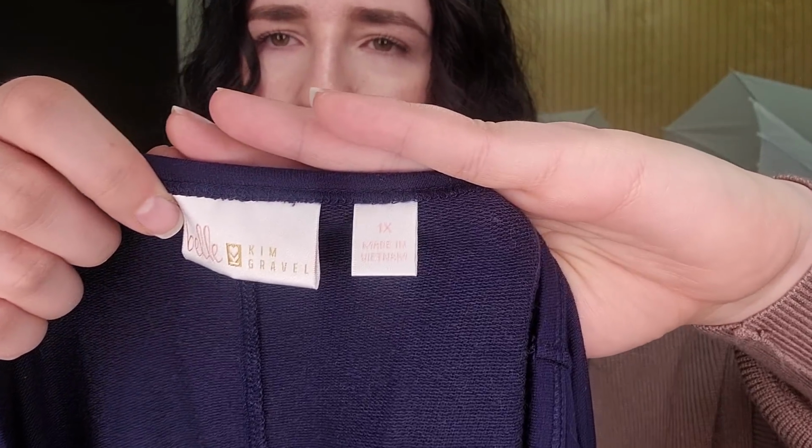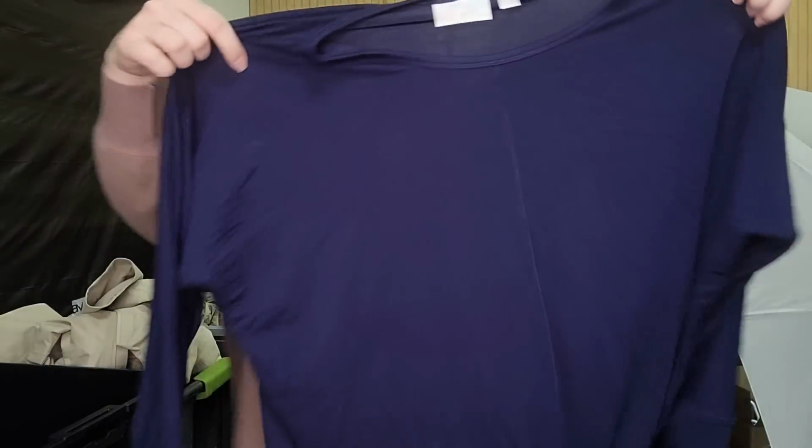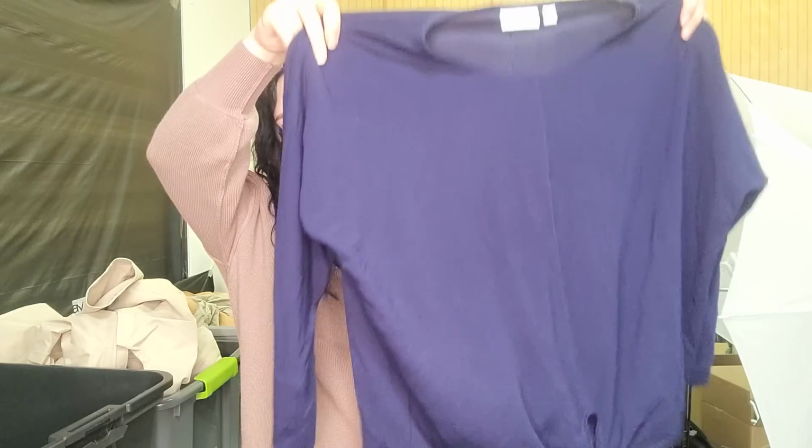I think I can get $60 for this, which is why I got it, even though it is definitely a colder weather item. But new with tags, Cabela's, that seems to be a more rare item, which is why I picked it up. And so I will expect to get roughly $60 for that. And last one is the brand I mentioned before, Belle by Kim Gravel, plus size 1X top. It's literally the exact same top, just a different color, $25. And that is the end of it.